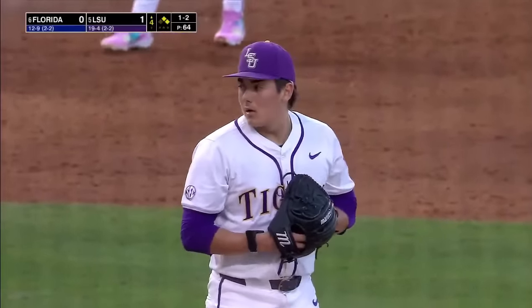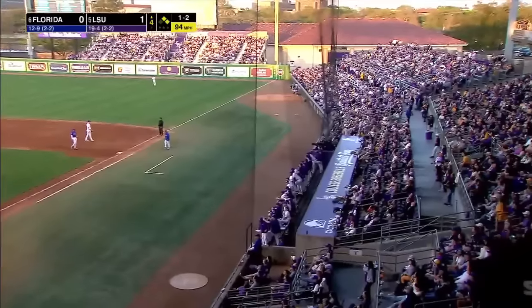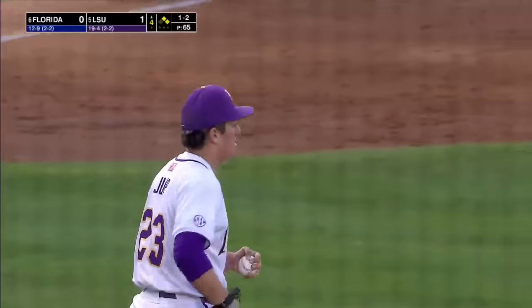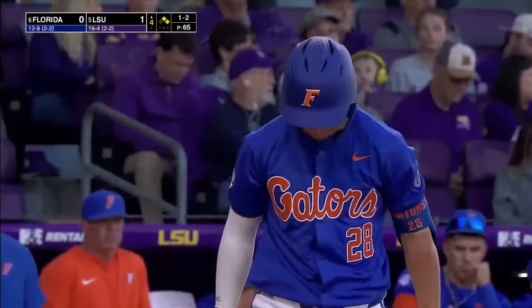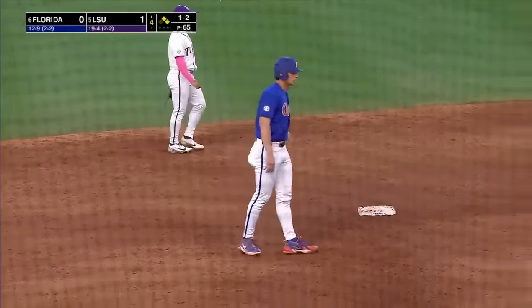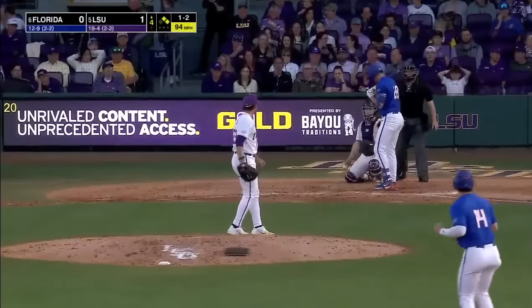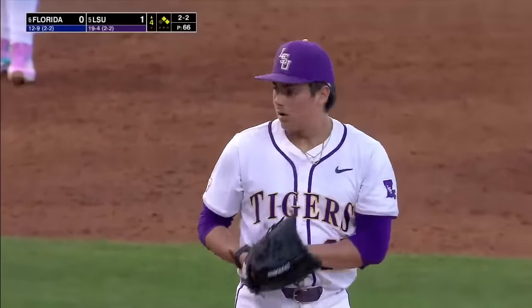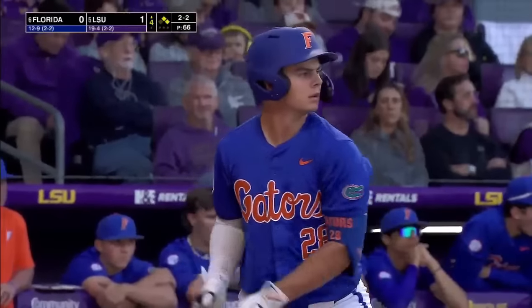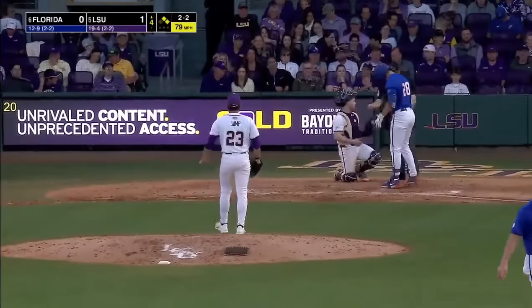A little backdoor breaking ball, and Heyman just gets a piece of it. Gage Jump checks the runners and rocks and fires. Popped up out of play right side. The 1-2 pitch. A check swing. The pitch was high and away. Here's the 2-2. Nubbed a foul at the plate.